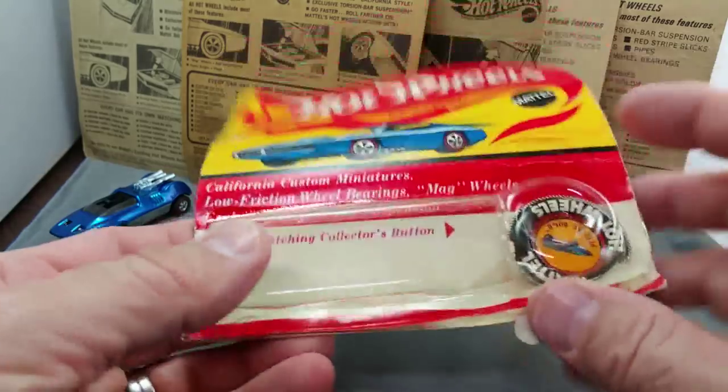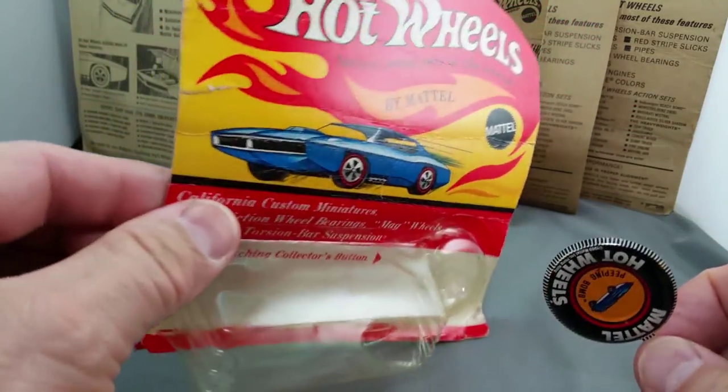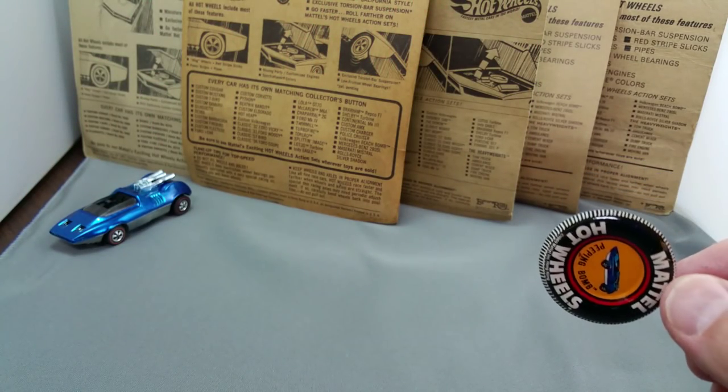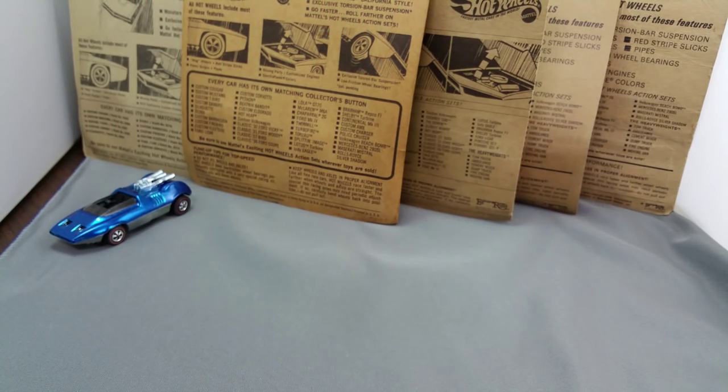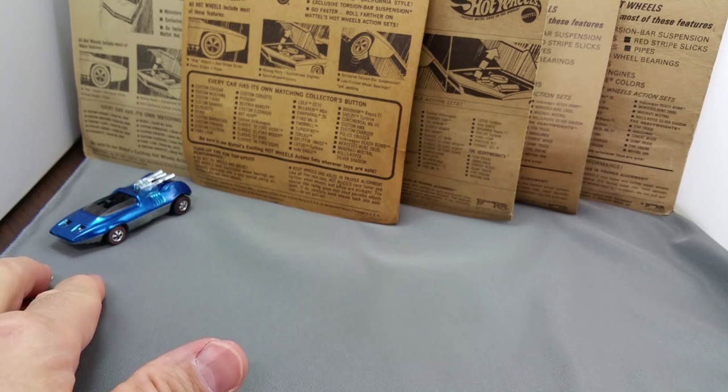I think I had that one actually for sale in the blister. But, you know, people don't really want to buy damaged blisters like this. So when you buy them, they're generally suitable for opening. And then there's the button. I like the buttons. All right.